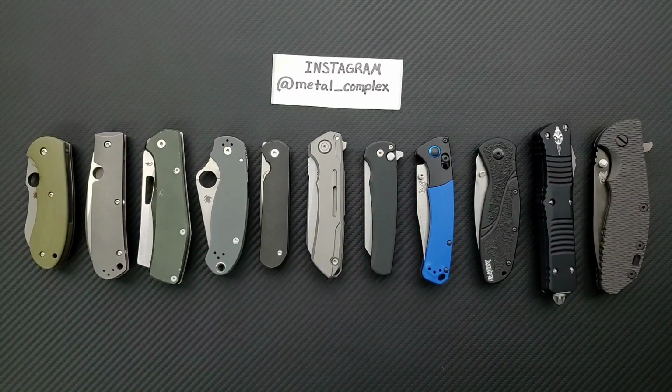Before a whole bunch of people leave comments in my comment section, for some people, blade shape definitely matters. If you've never heard me say this before, this is how I view the majority of the knife community, whether you consider yourself a collector, a user, or an enthusiast. I believe that 80% of us, including myself, are in the general use category, and that means we carry a pocket knife, right? We don't have an extreme job.